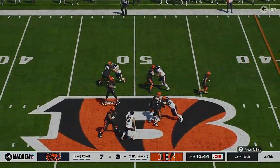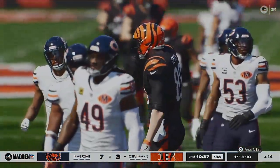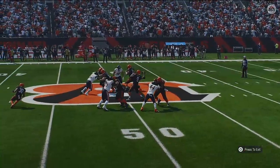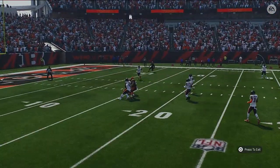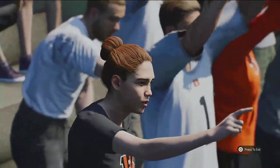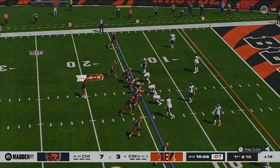To throw is Burrow. He's got Gesicki open down the field. A huge play there for the Bengals. 32 yards. 1st down. 1st and 10 at the 14-yard line.